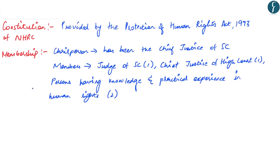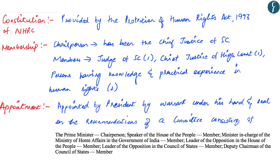Next, we will talk about the appointment of the chairman and the members of NHRC. The chairperson and the members of NHRC shall be appointed by the President by warrant under his hand and seal. And these members shall be appointed on the recommendations of a committee consisting of the Prime Minister, Speaker of the House of the People, Minister in charge of the Ministry of Home Affairs, Leader of Opposition in the House of People, Leader of Opposition in the Council of States, and Deputy Chairman of the Council of States.